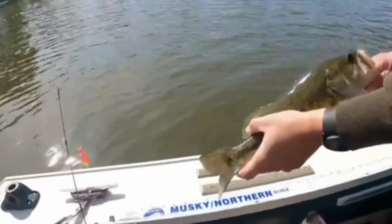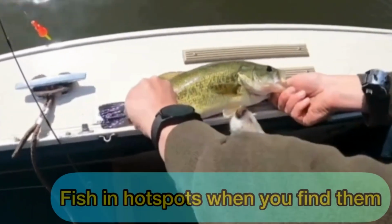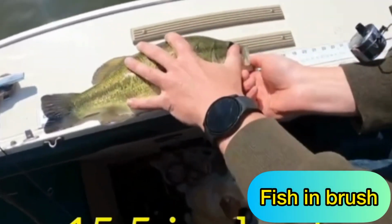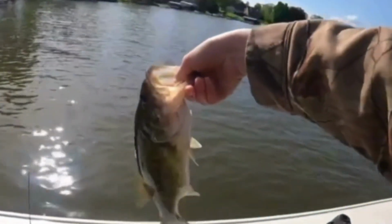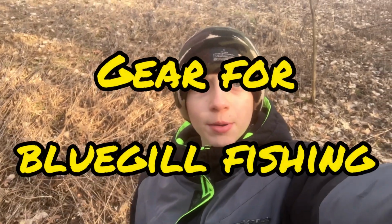As you troll across the shoreline, you might run into a spot with a ton of bluegill. If you do find one of these spots, I recommend dropping an anchor there and fishing there for a little while. Also try fishing under trees or other materials that might make the bluegill feel safer because they do like those areas a lot. Now let's talk about what gear to use.